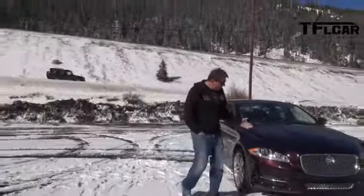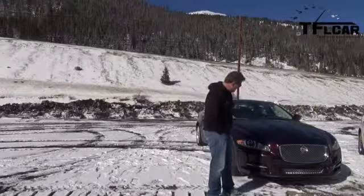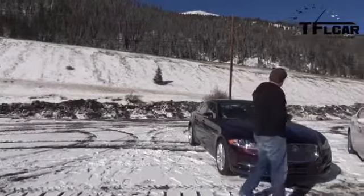And from the front, look at this gorgeous grille, look at these beautiful projector beam headlights. Everything works on this car. It is just a gorgeous, gorgeous car.